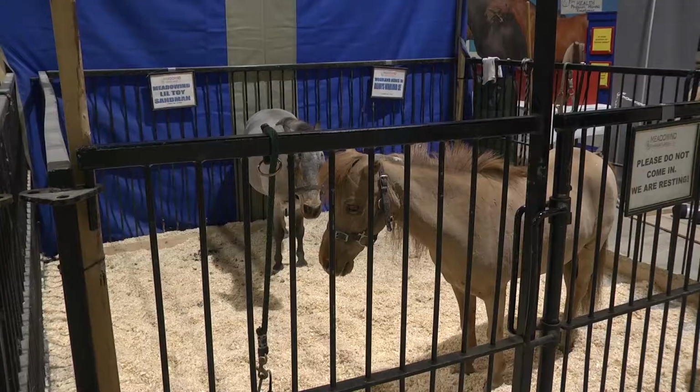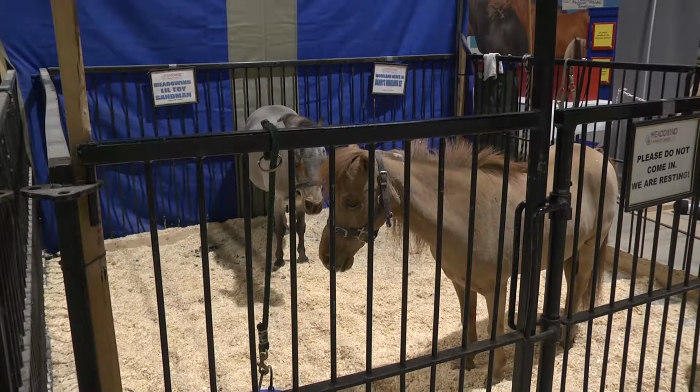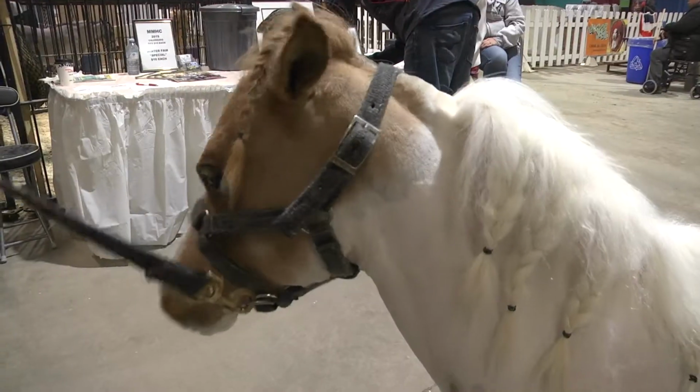Awesome. And can you tell us a little bit about what it's like caring for these guys? Does it take less food because they're smaller? Yes, the care is pretty much the same as a large horse, except less. A big round bale will last one miniature quite a few months, whereas a big horse would take one bale per month, perhaps.